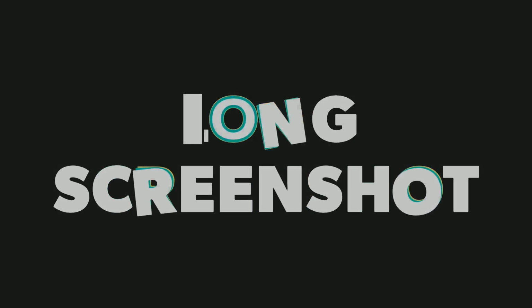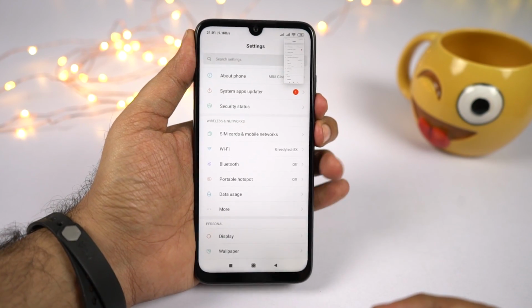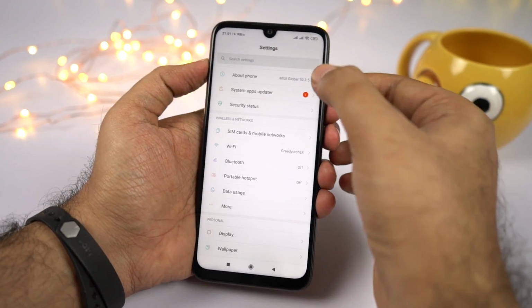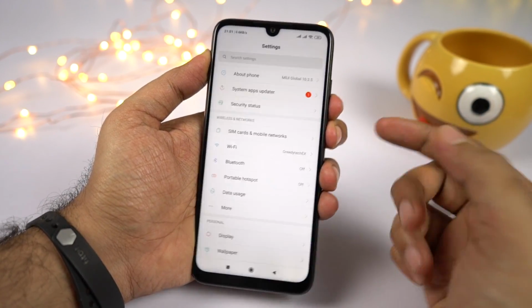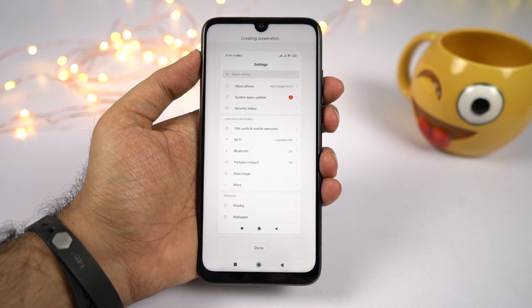Next we have long screenshot. Now to take a long screenshot on this phone, first we need to take a regular screenshot. We can either use the buttons, notification toggle or the gesture. And once you have taken a picture, you will get a preview at the top right corner of the screen. Just click that and then click scroll.